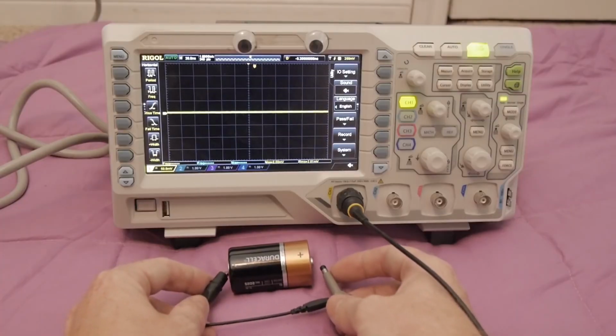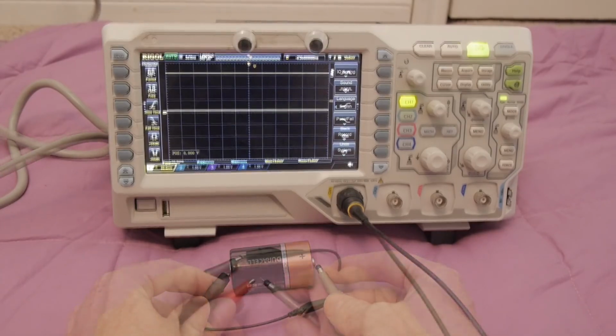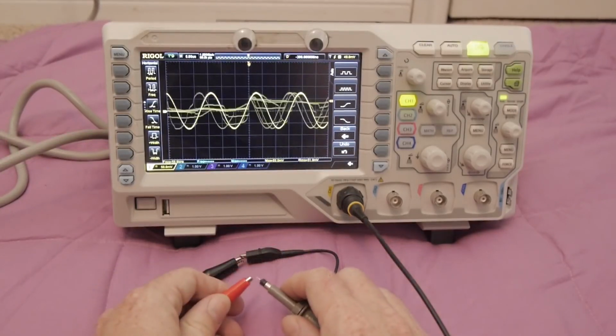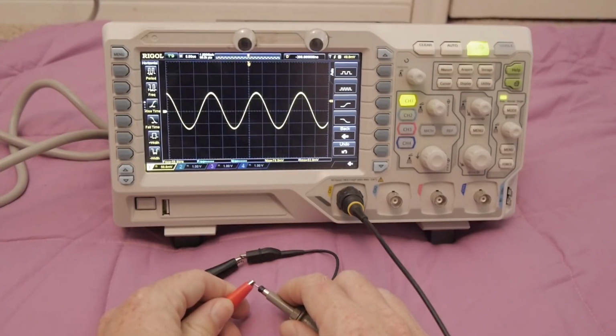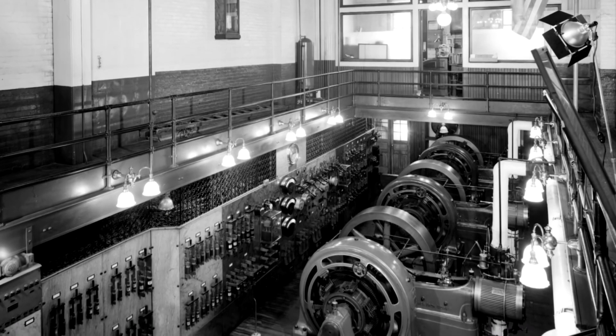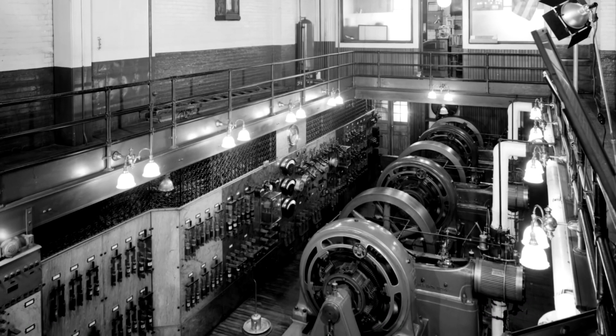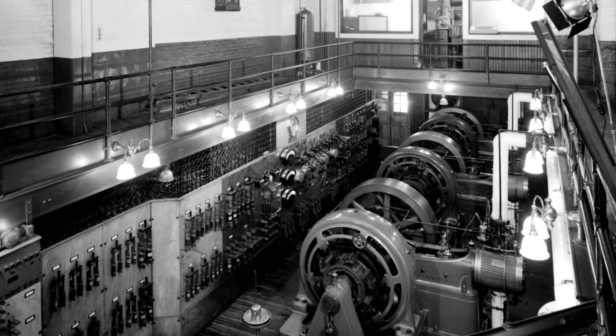Rather than a constant flow of current in a single direction, called direct current or DC, the vast majority of the power grid uses alternating current, or AC, where the direction of voltage and current are constantly switching, 60 times per second in North America. The major advantage of AC power is that it's easy to step up or down voltages, a critical part of efficiently and safely moving electricity from producer to consumer.